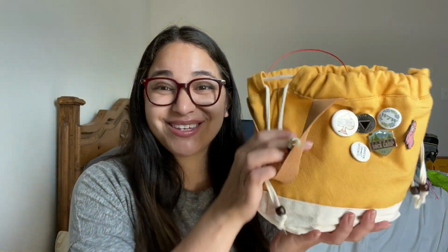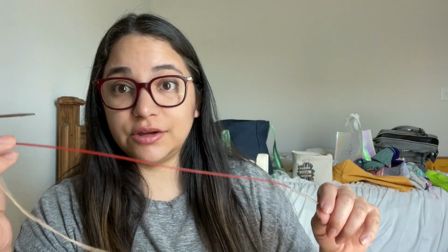My next WIP is my Find the Joy socks. I actually did not pick these up this week, I just realized that, so I'll show them anyways. It's time for the heel flap.